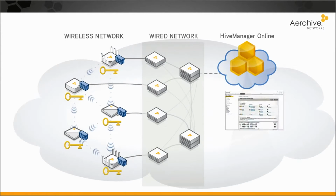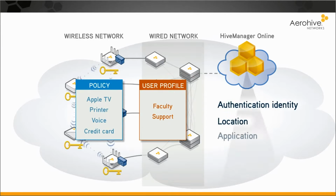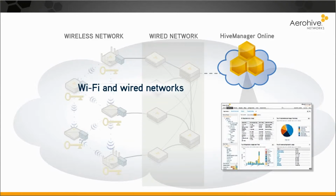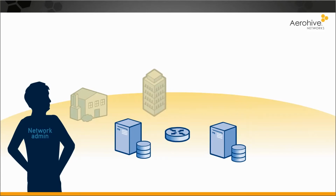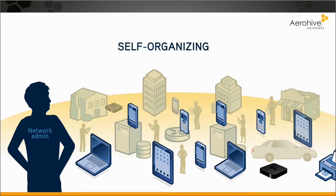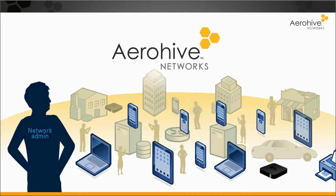Network management is centralized and cloud-based. Access control is context-based, not port-based. Service can be monitored across Wi-Fi and wired networks, routing, firewalls, and VPNs. Your users want to work anywhere, on any device. Make it simple with a self-organizing, service-aware, cost-effective architecture from Aerohive.